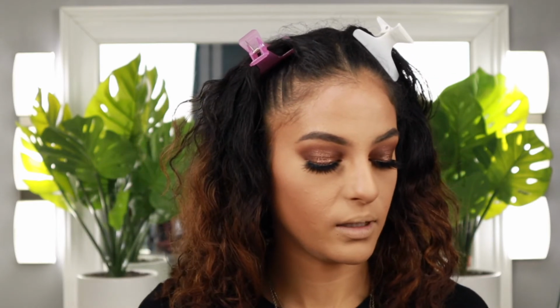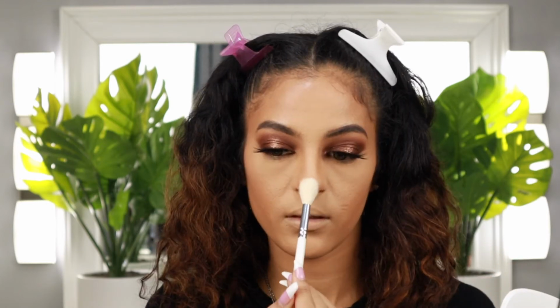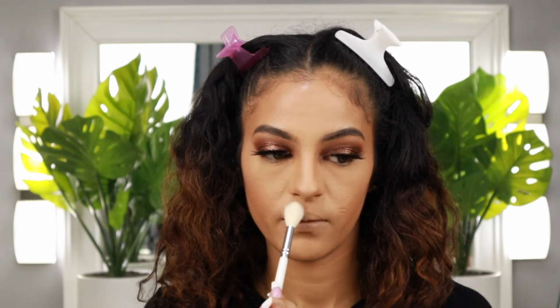So what I'm going to do is set my face real quick with a little bit of the Morphe Continuous Setting Mist. I'm going to take a little bit of this highlighter. I'm going to start with my nose because I feel like I can always tell the highlight on my nose. Super beautiful.